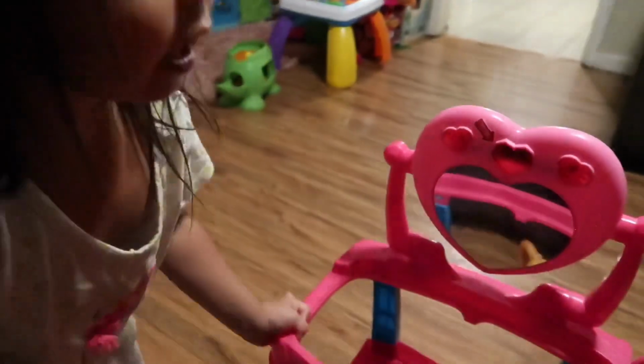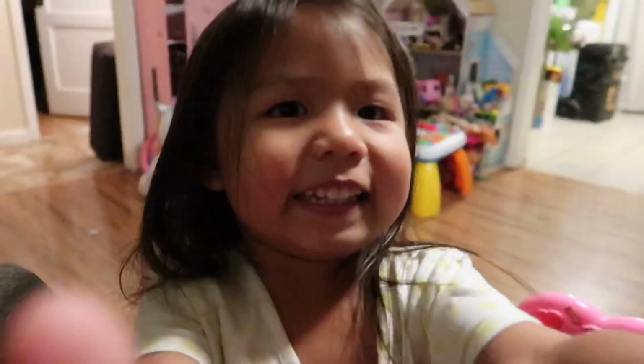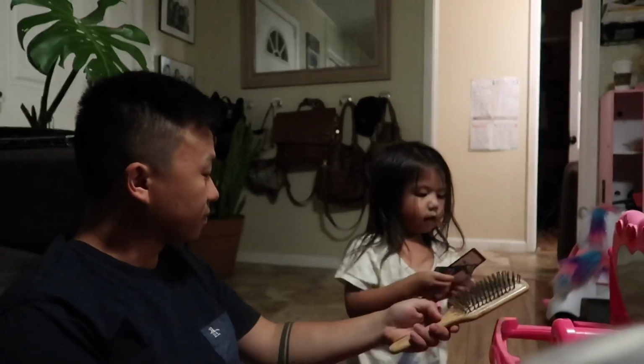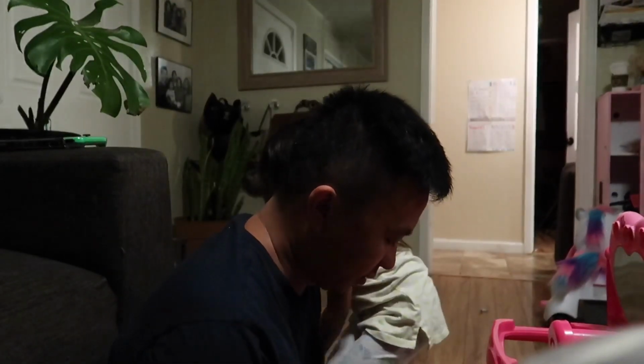Alright, Juju, what are you doing? Now do Juju's hair. Okay, you got 5 minutes, and then we're gonna go memes, okay? Alright. You gonna do your hair? Let me see you do your hair. My hair? Yeah. Okay, I'm gonna put it right here so you can do my hair. Another comb here.